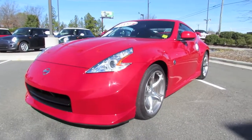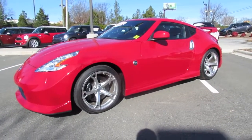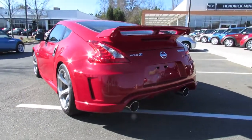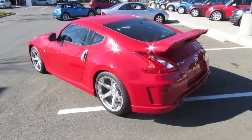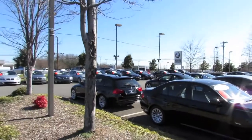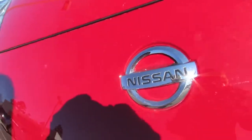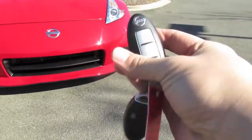Today, let's take an in-depth look at the 2009 Nissan 370Z NISMO. This is going to be a full, in-depth tour of the NISMO. We'll start it up, show the engine, get an exhaust clip, go over the performance data, and show you a bunch of the features on the interior as well as exterior. Today, I'm at Hendrick BMW Pre-Owned in Charlotte, North Carolina. And so, without further ado, let's go ahead and start it up, let it run.